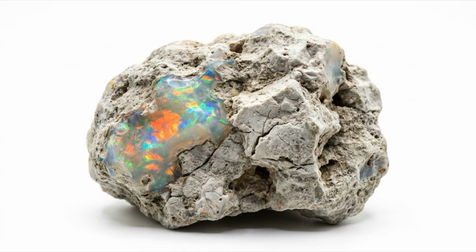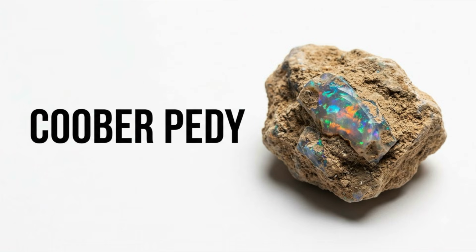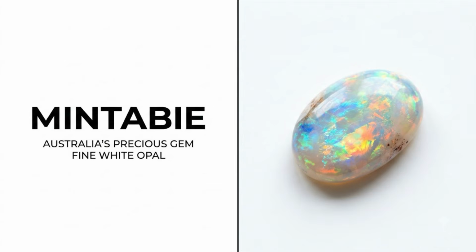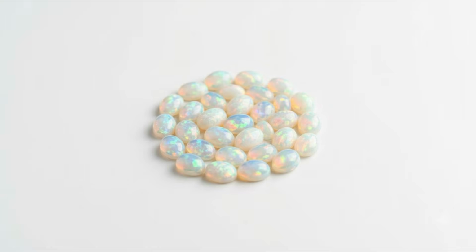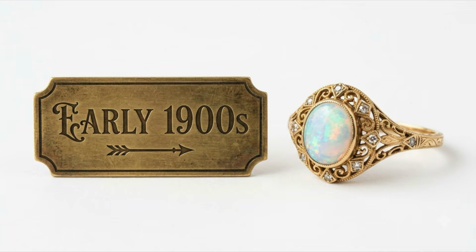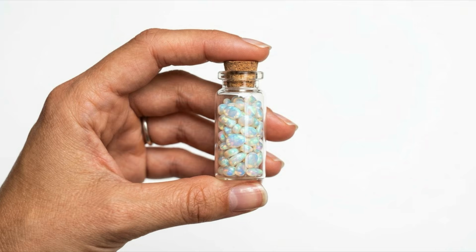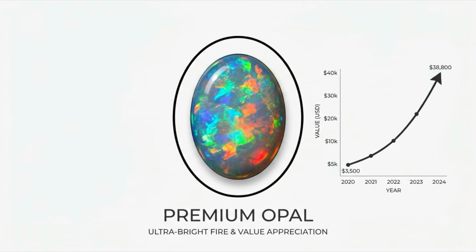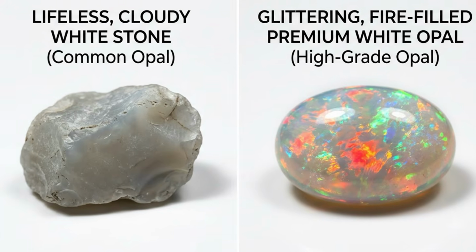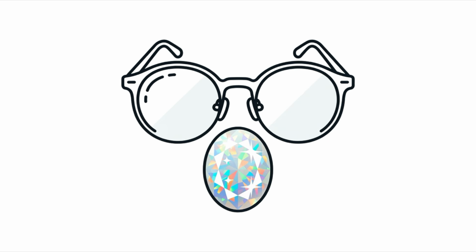It is primarily mined in South Australia, particularly in the famous opal fields of Coober Pedy and Mintabi, which together supply a significant portion of the world's commercial white opal and have been producing the stone since the early 20th century. While white opal is the most affordable and accessible variety in the opal family, the finest examples with exceptionally bright and broad colour play can still command impressive prices, and the quality difference between a dull white opal and a vivid one is immediately visible even to an untrained eye.